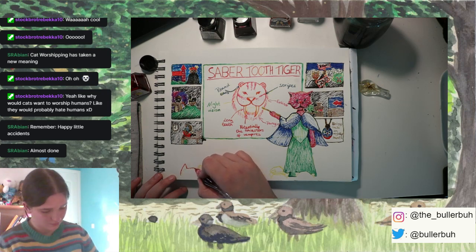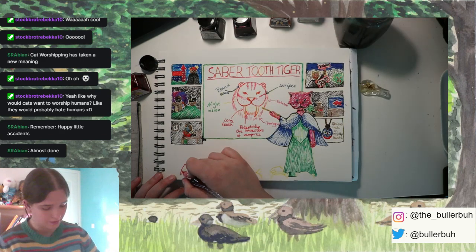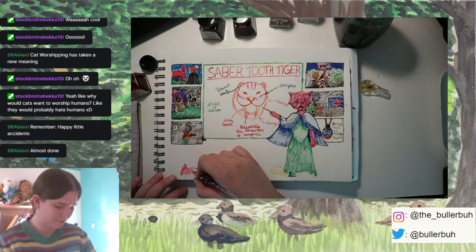I just broke my glass tip pen when it slipped from my fingers and bumped against the bottom of it. No. Okay, that works. That works. It works. Great.